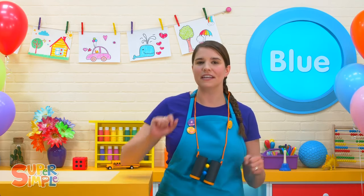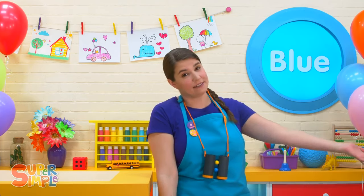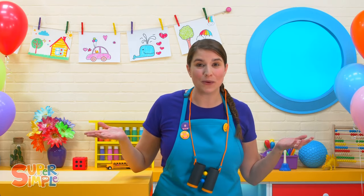Let's see if you can find something blue where you are. We're gonna do the color countdown. You have 10 seconds to find something blue where you are. It might be you're wearing blue pants, or maybe there's a blue picture hanging up on the wall. Are you ready to search for something blue where you are? You have 10 seconds. On your marks, get set, go. 10, 9, 8, 7, 6, 5, 4, 3, 2, 1. Time's up. Stop. What did you find that's blue?